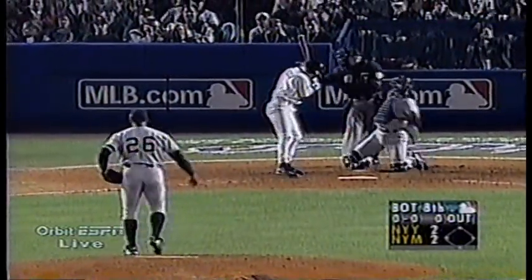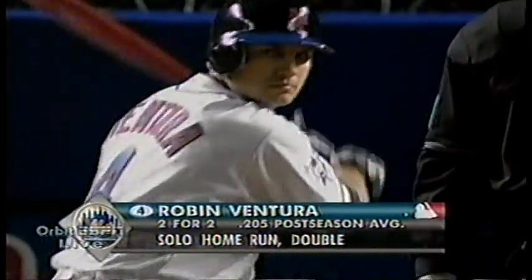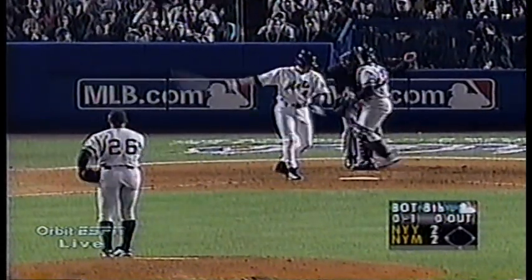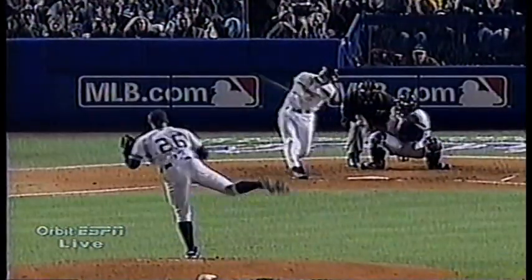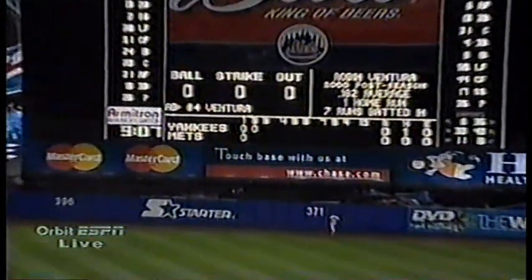Robin Ventura. Ventura, the home run in the second inning that gave the Mets a 1-0 lead for a moment. Justice got an RBI in the third, and O'Neill got one in the fourth to give the Yankees a 2-1 lead. Ventura taps it foul. The Mets came back in the sixth and tied it on a Zeile double. And keep in mind that fastball out over the plate came to Ventura after Hernandez had struck out the side in the first inning.